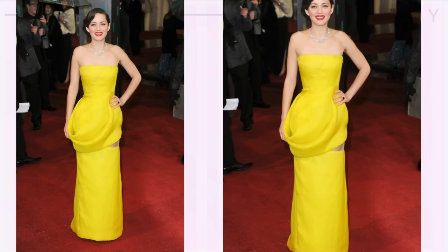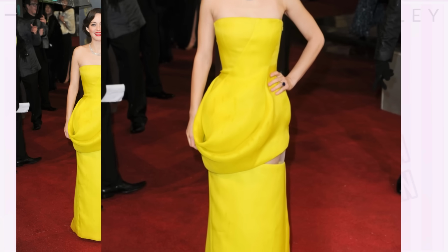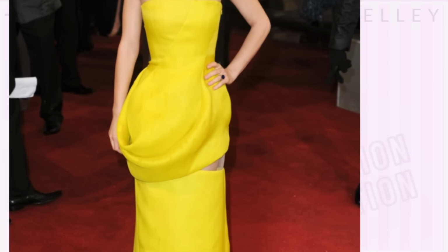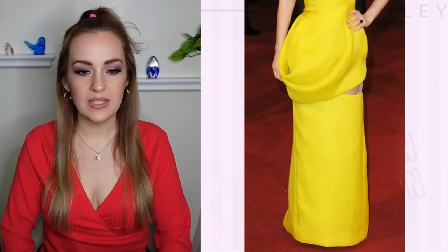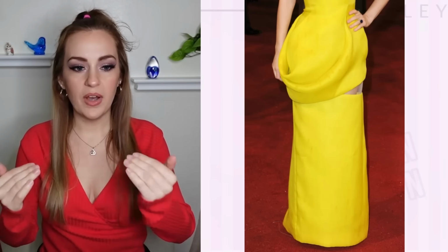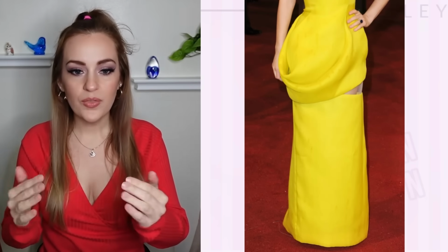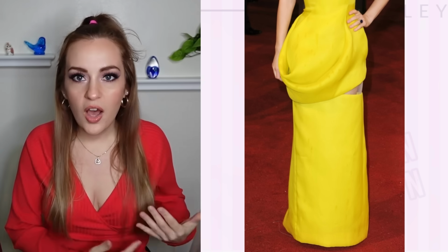Marion Cotillard in 2013 haute couture here. I would have loved this because yellow is my favorite color to look at. It's my favorite color to see, not to wear, but to look at. Like I love yellow, but I hate this disconnected skirt situation. There's this sheer panel just above the knee that sort of makes it look like the skirt is hanging or floating. It would have been so pretty without that because I love the draping.